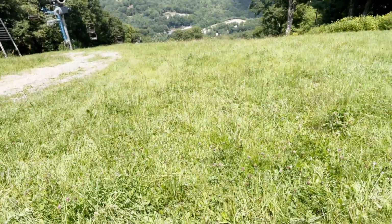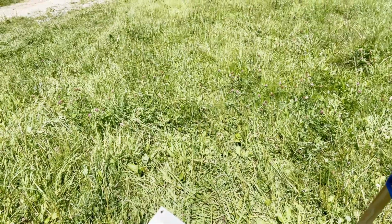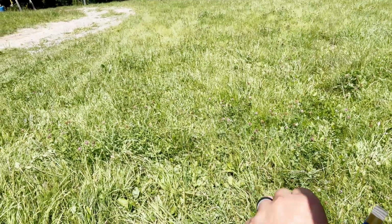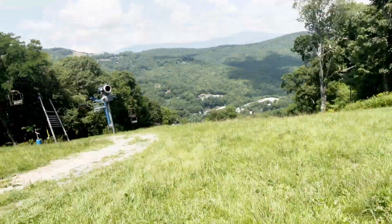I know a lot of people do a lot of different methods when we're talking about flagging up stakes and stuff. I'm sure there's probably going to be some people out there saying, oh yeah, you're flagging it up, right? You know what? To each their own.